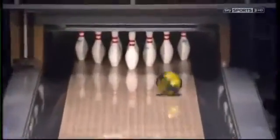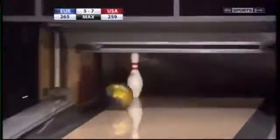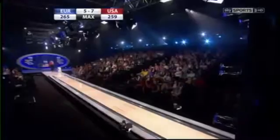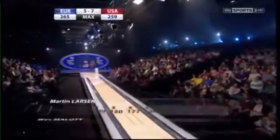Just gets a little bit wide here. It comes in light on the head pin. There's a lot of mix going on, but the 7 pin's going to stand up. Supposed to happen. So does what he has to do to take the spare out, but 6 pins in it. And it comes to the 10th frame.